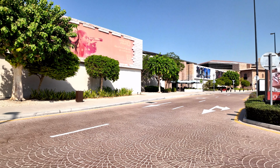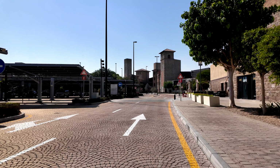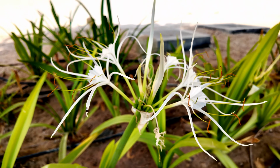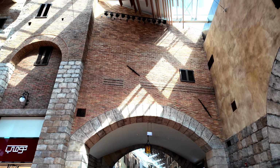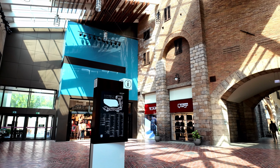Join me for a walk around the mall. Let's start here at Dubai Outlet Village, and later we'll head to Dubai Mall so you can see how crowded it gets during the weekend and enjoy the view of the Burj Khalifa and the Dubai Fountain at night. Let's go see if we can find something on sale here.